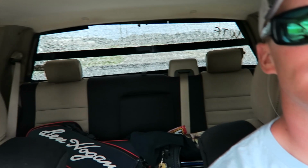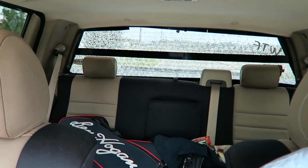And I look back and I see that my window is all spiderwebbed like that. Now my first instinct was maybe the heat, and I had a little weak crack in it or something from the highway, or maybe a lawnmower threw a rock at it and I had a small crack, and then the heat index was so high that maybe it cracked my window. But that still didn't make sense to me because none of the other windows were cracked or damaged or anything.